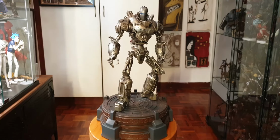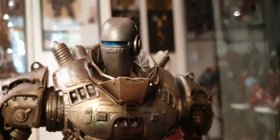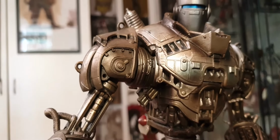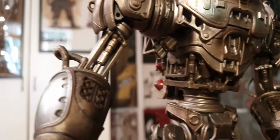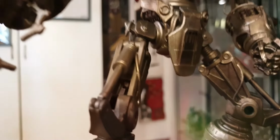So, let's take a closer look at him. Unfortunately, this guy does not light up. As you can see, he is painted really well. Details in there. I mean, nothing looks like it's made of plastic on this guy.